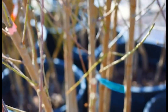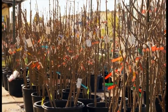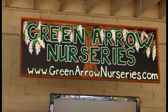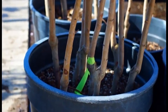Bare root trees basically are trees that, of course, have no soil. The main advantage to a lot of people is a less expensive price to them. Depending on the variety, some of these can be almost half price compared to buying it in the container later on. Basically, you're not having to pay for the packaging. You're not paying for that 5-gallon bucket or the soil that comes with it. This is just the bare root tree itself.